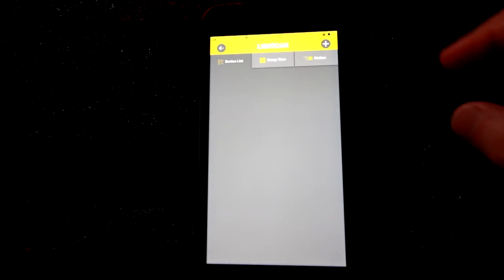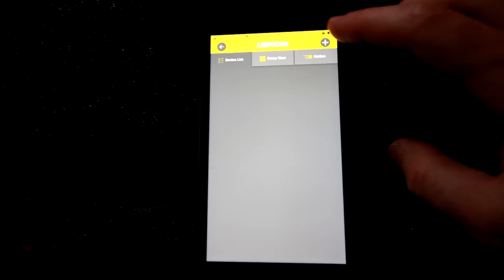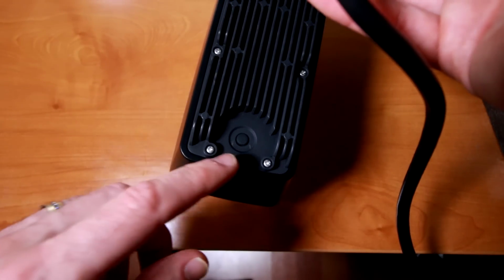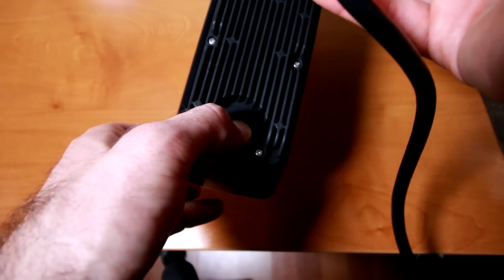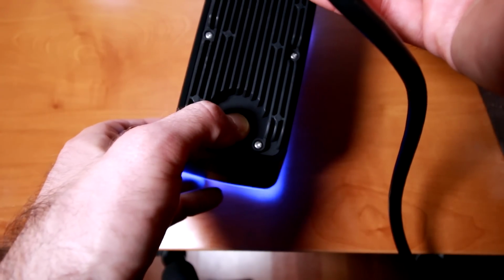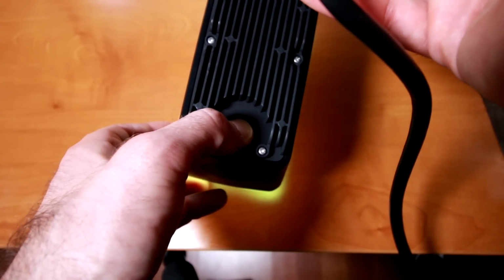Nothing shows under device list currently, so I'll click on plus. So there's a pairing button. I'm going to go ahead and push on the back of the camera. So there's a small button here on the base of the camera that you can push and hold for 5 seconds, and that's supposed to cause a change in this indicator light on the outside, which indicates that the Koda Lightcam is in pairing mode.